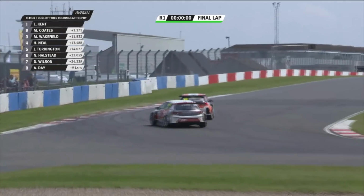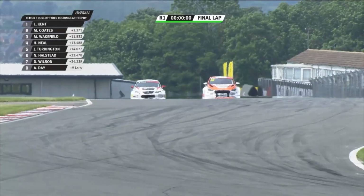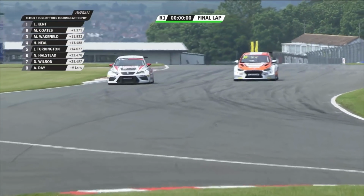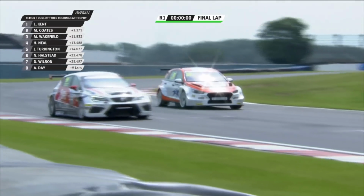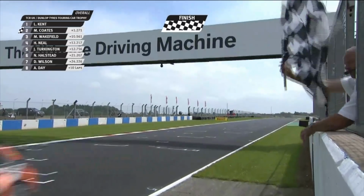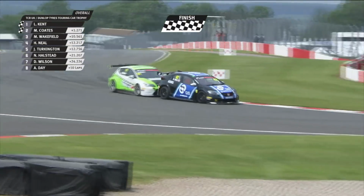Meanwhile, Lewis Kent has been caught by Max Coates on the last lap of the race. He's got a problem. He may even lose the lead. I don't believe this. One corner to go, and Max Coates is going to take advantage of an issue, surely, for the Hyundai. And Lewis Kent, in tragic fashion, is going to be denied the race victory. He will still win the TCR UK category, but Max Coates on the final corner takes the race victory by 0.7 of a second. What on earth happened there?